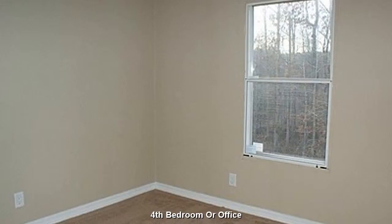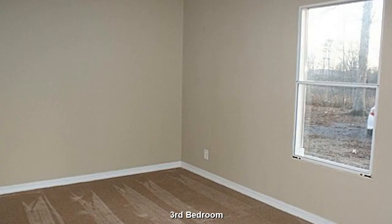The fourth bedroom will make a great guest room or home office. This third bedroom is very similar to the second bedroom. Plenty of room here for resting and relaxing.